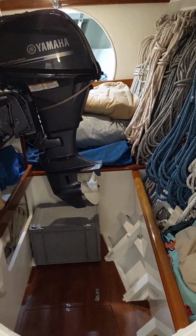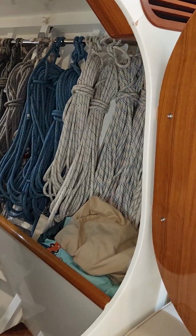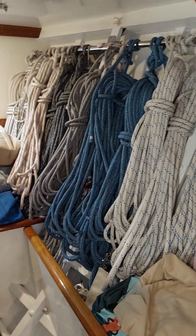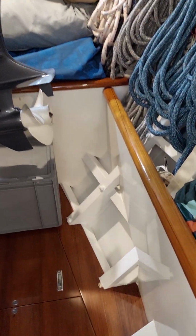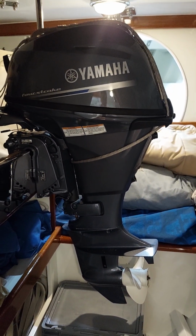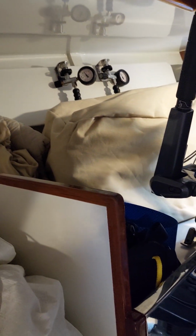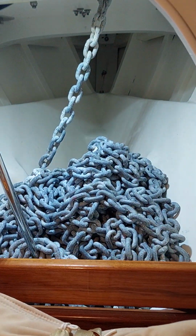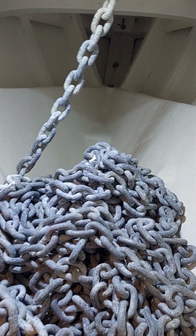And here we have all the line storage, all the sheets, mostly for when we're racing. And here you can see a little bit of the structure of the boat, all in excellent condition after the rebuild. And a Honda 4-stroke outboard. We have a dive compressor here under that canvas cover. So yeah, very good storage space, and going right forward up into the chain locker. All the galvanized chain sinking into the structure all the way forward.